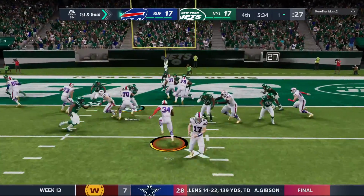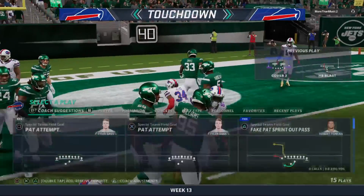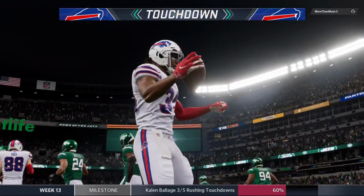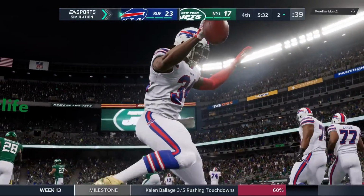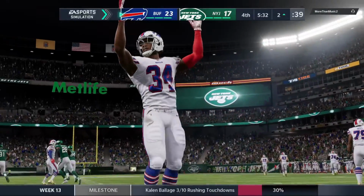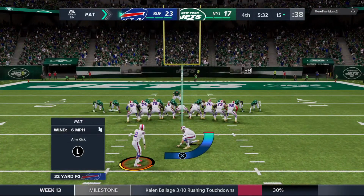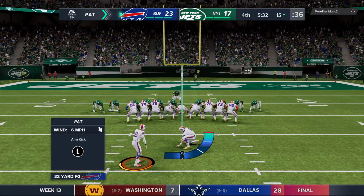It's a 3-yard pickup, and that sets up a 1st and... And he takes it in across the chalk for a Bills touchdown. Kalen Ballage, his 3rd touchdown now on the year. And the Bills have taken the lead. A strong, determined run there, Charles, to get in for 6 points.